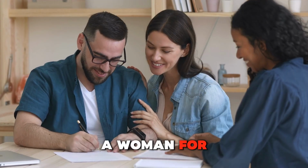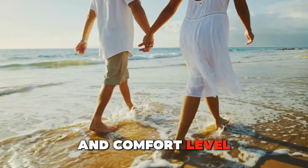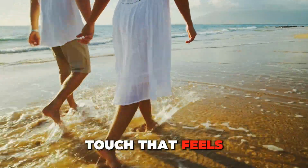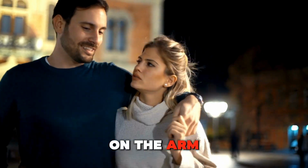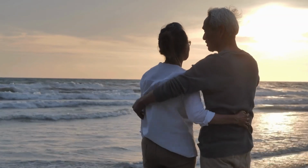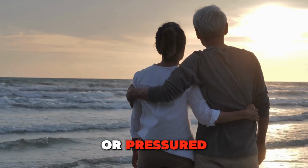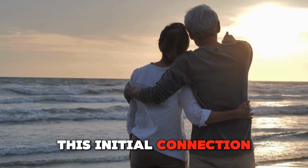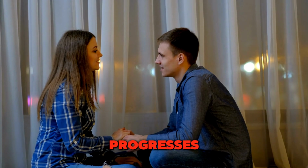When you touch a woman for the first time, it's essential to be mindful of her personal space and comfort level. Aim for a touch that feels natural and appropriate to the situation. A light touch on the arm or shoulder during a conversation can convey warmth and attentiveness. Make sure your touch is brief and gentle to avoid making her feel uncomfortable or pressured. This initial connection can pave the way for deeper, more meaningful interactions as your relationship progresses.